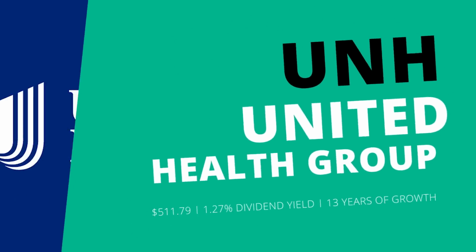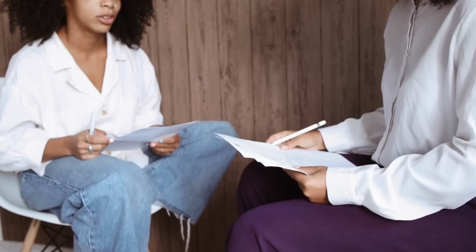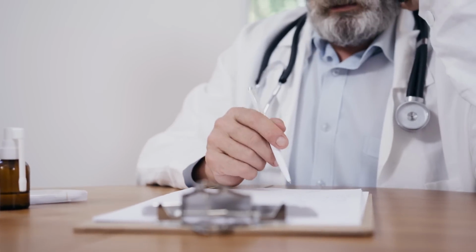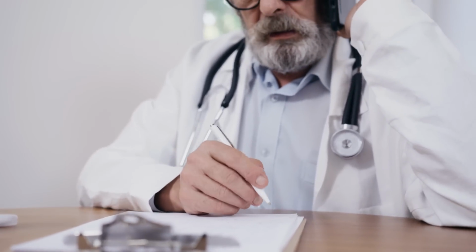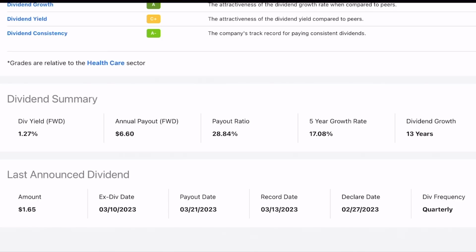But anyway, moving on to stock number 8, this is United Health Group, who serves millions of customers across the United States and in over 150 countries around the world. So UNH is everywhere, and they offer a wide range of healthcare services, including medical, dental, and vision insurance, as well as pharmacy benefit management and health and wellness programs. Now, the dividend stats here are looking pretty dang healthy. The yield's on the lower end, only 1.3%, but that payout ratio is super low with, once again, a lot of runway to continue growing this dividend, which they certainly have. That 5-year growth rate is sitting nice and high, just above 17%, and they have a 13-year dividend growth streak, which is not too bad at all.